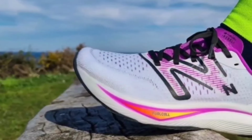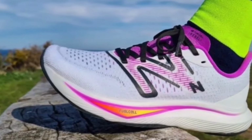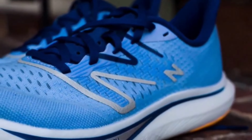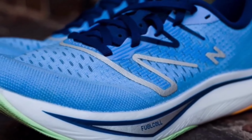What really makes this shoe shine is the fuel cell foam. It's super responsive and gives you that satisfying bounce with every step. Whether you're doing speed work or just heading out for a daily run, this foam is built to propel you forward and keep your stride feeling light and powerful.